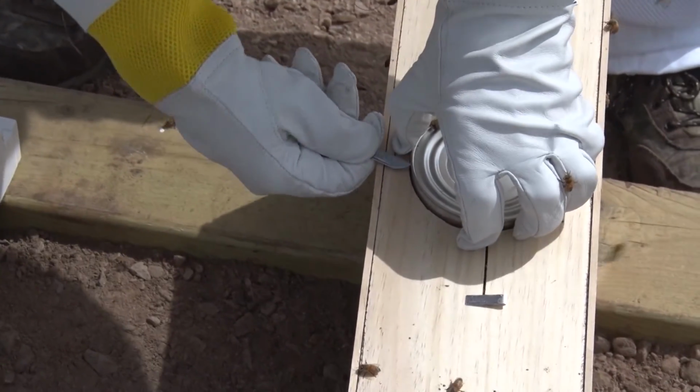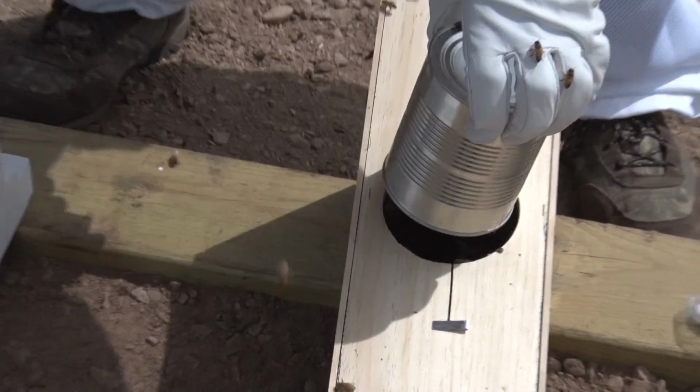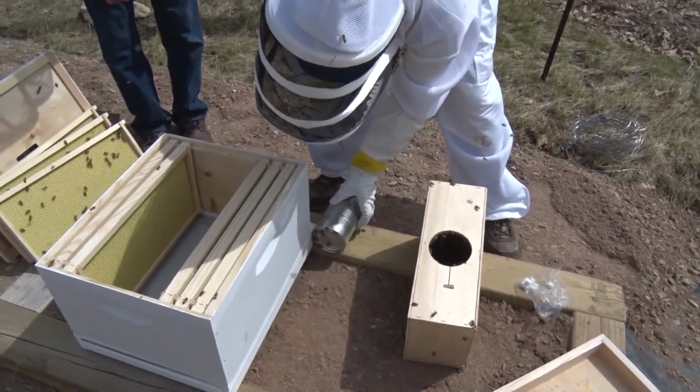My wife and I both were interested in the beekeeping aspect of it. We go through a lot of honey. We were buying a lot of it. So we thought, instead of having to purchase it, the best thing would be to have our own honey right here on our own property. And they say the closer to home you get it, the better it is for your health and everything.